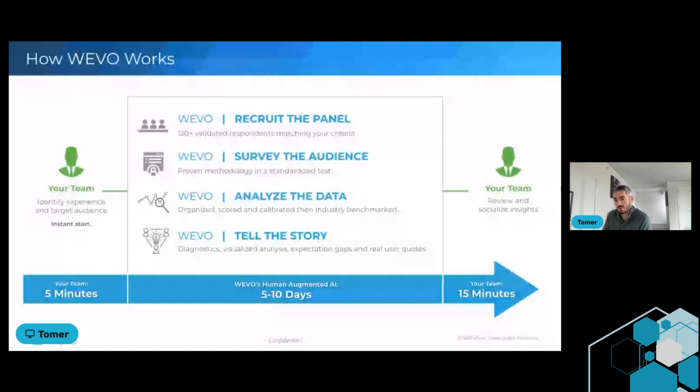A quick read through the results typically takes about 15 minutes, but those insights are often shared across the organization, and I've seen teams spend many hours actually digging through and copying and pasting specific quotes that they found interesting and using it for many months down the road.